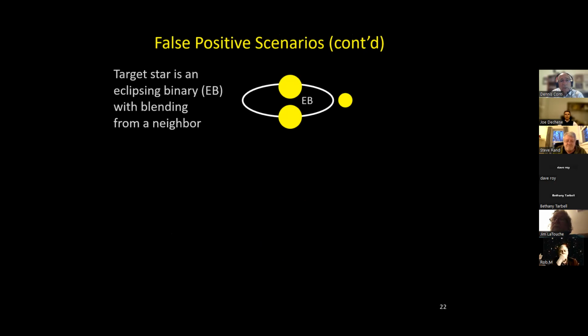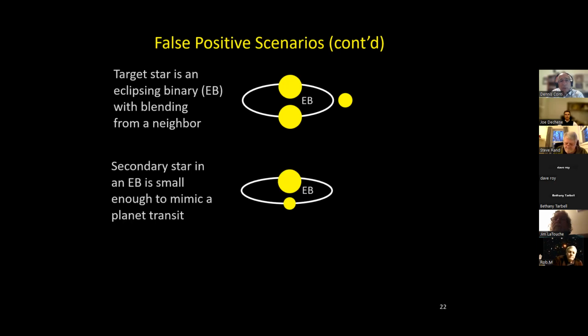This next case is where the target itself is an eclipsing binary. And again, TESS is not able to distinguish it, but we on Earth doing our observations are able to make that distinction. As is the case here, where there's not even something near the star system, but the secondary star is small enough that in its orbital alignment, it does appear to be a planet. And in fact, we'll see how we're able to distinguish this from it being truly a planet versus an eclipsing binary.